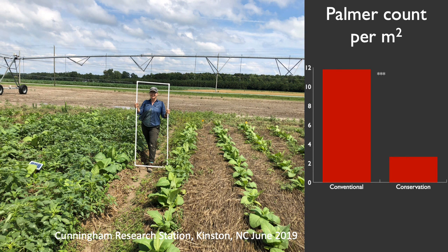Conservation tillage with cover crop treatment had a significant effect on Palmer amaranth emergence. We saw an average of 12 Palmer plants per square meter in the conventional treatments versus about 3 in the conservation tillage treatments.